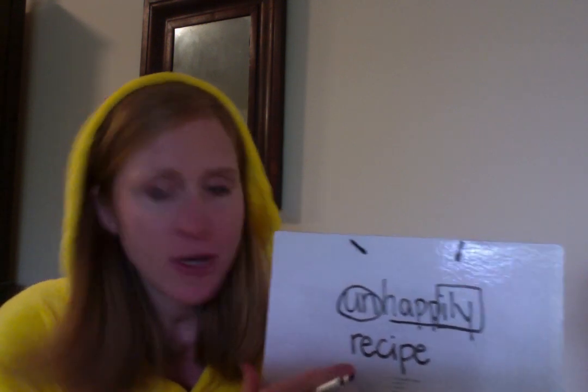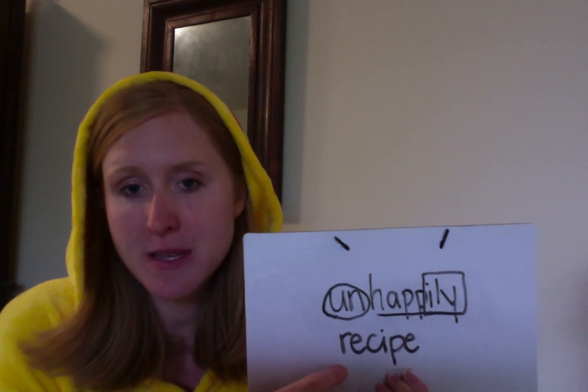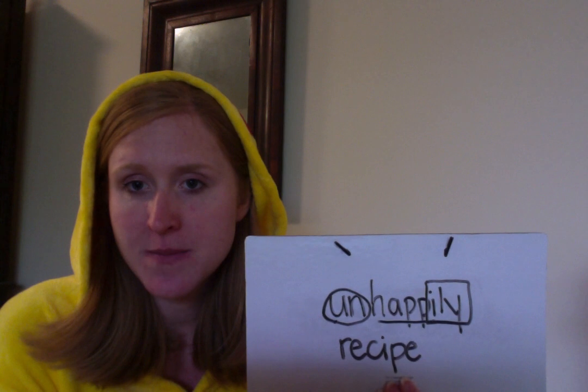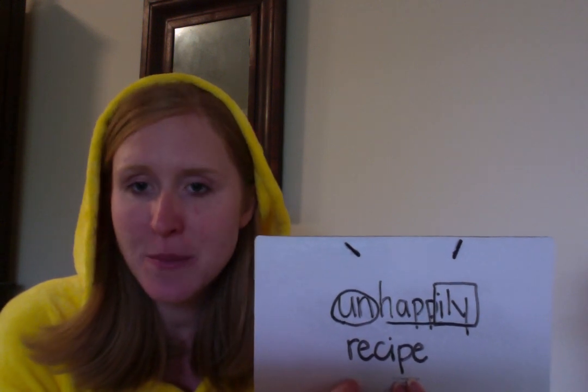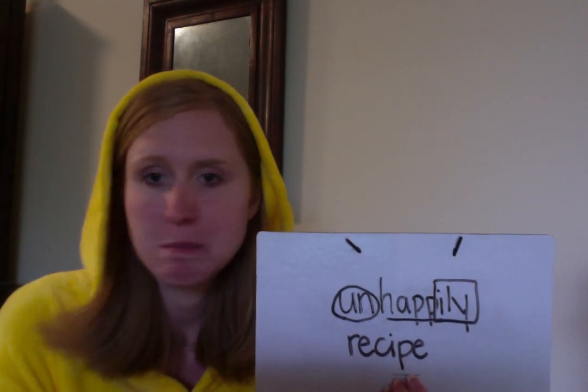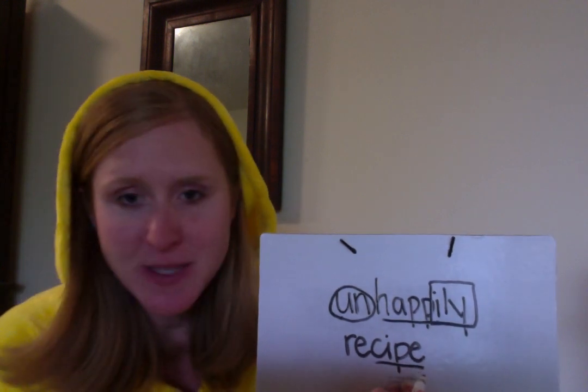Now I want to look down here at this word recipe. Recipe is a tricky one, and it's important that we remember this as well. We know that RE is a prefix. However, in this example, think for a second, is RE a prefix in the word recipe? No, that's because "cipe" is not a base word.